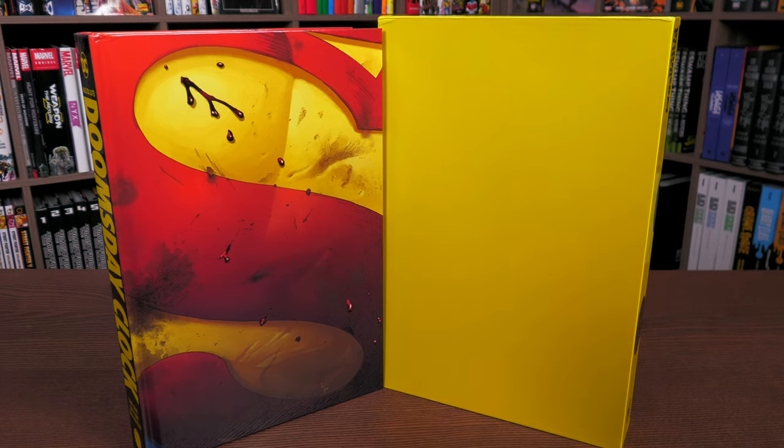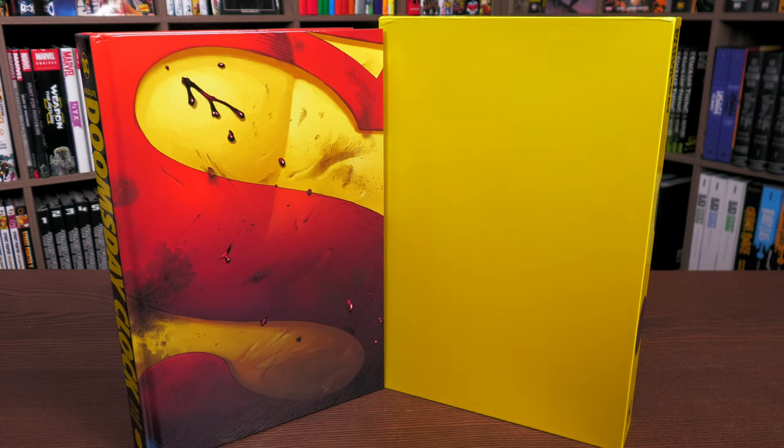And that was the content, the page count, and build of this Absolute Edition. Let me know in the comments down below if you have picked this up, if you read the story, what you thought about the story. Am I crazy? Or did rereading this all in one sit-through just make this such an awesome experience? Or it could be the medication that I'm on. But anyway, I loved it this time around.